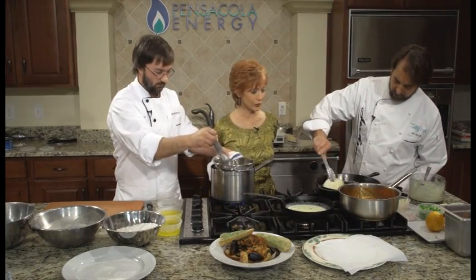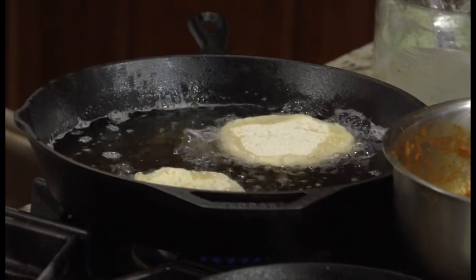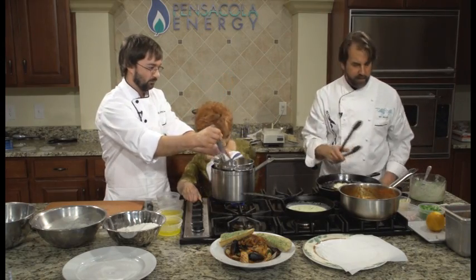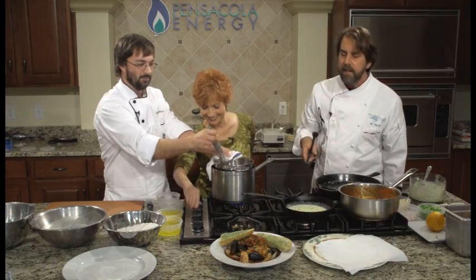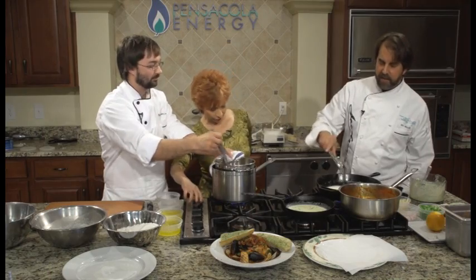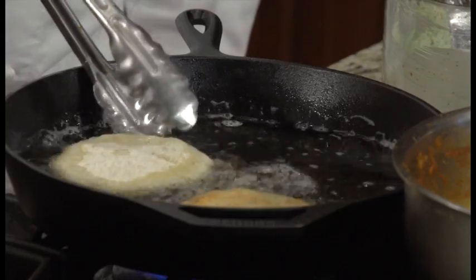Our eggplant looks good. The eggplant's coming along nicely. If you could turn that up just a shade, that'd be great. With natural gas, I love it. The Gulf Coast Gioppino, how beautiful does that look? Yeah, it's indicative of who we are and what we do. Is that too high? No, that's good. Oh, it's perfect.